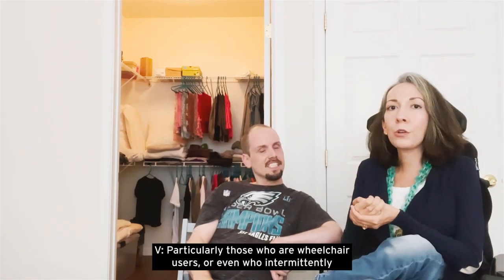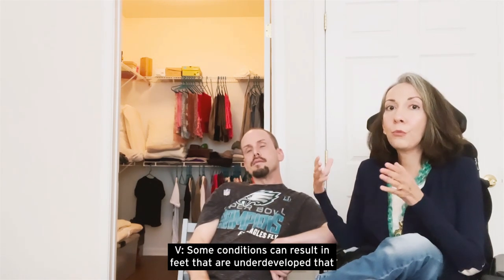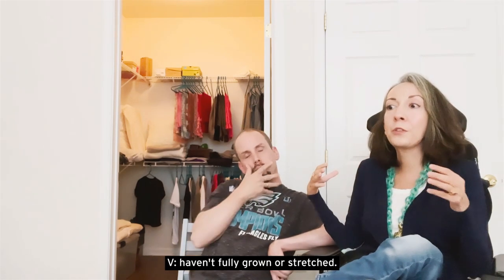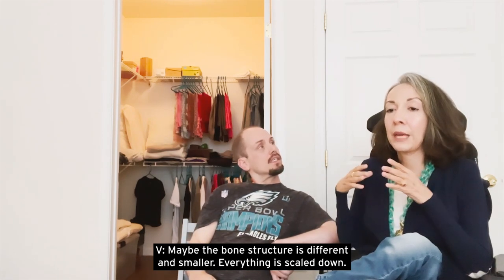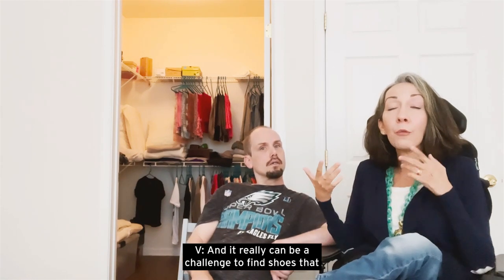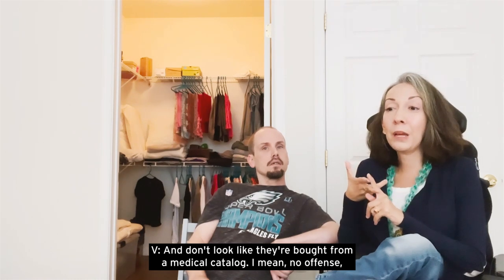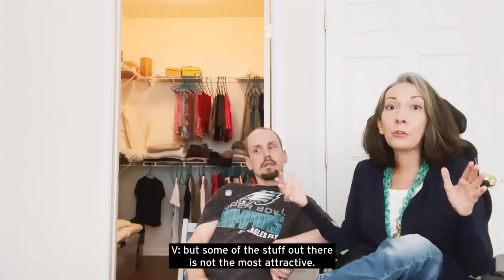Particularly those who are wheelchair users or even who intermittently walk and use a wheelchair, and some conditions can result in feet that are underdeveloped, that haven't fully grown or stretched. Maybe the bone structure is different, it's smaller, everything is scaled down. And it really can be a challenge to find shoes that fit comfortably and don't look like they're bought from a medical catalog. I mean, no offense, but some of the stuff out there is not the most attractive.